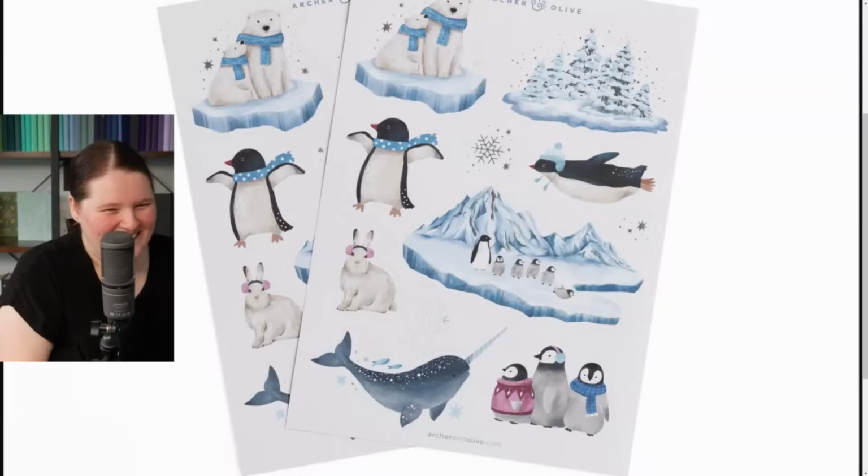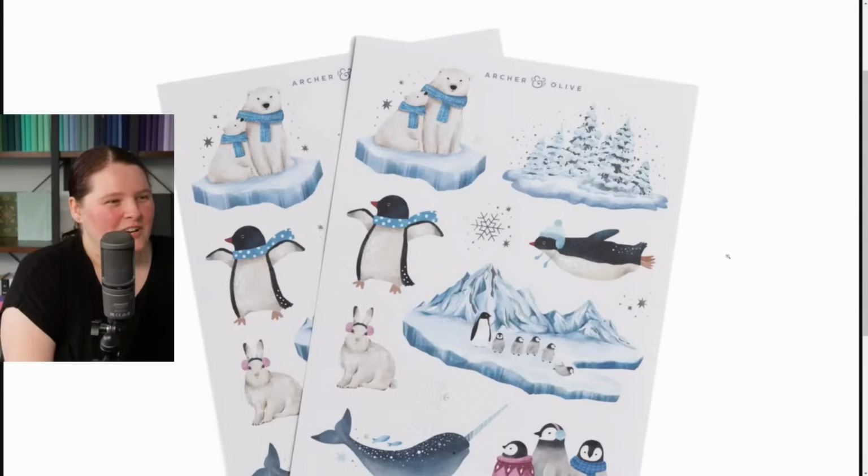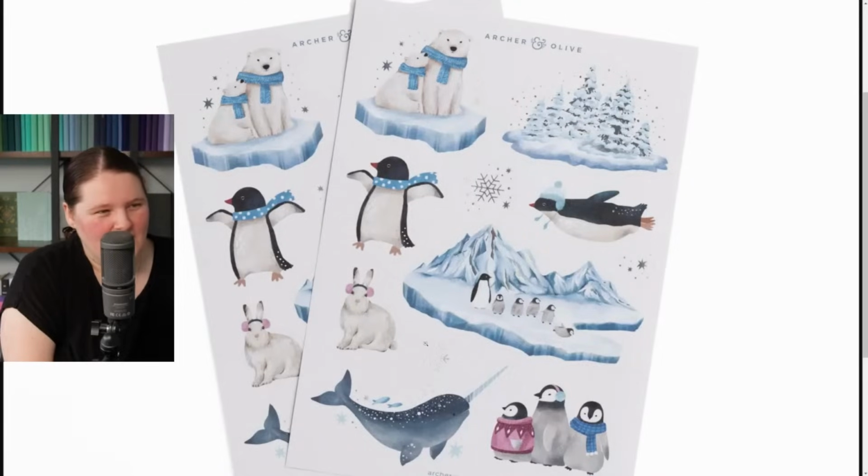Let's see. Loving the polar bear. Alrighty, let's go have a look at the polar bears. They are pretty sweet, aren't they? Almost said it, didn't say it. We've got our little penguin friends. This guy's doing a little dance. Oh, looking very swell. The rabbit's an interesting addition. Did we have rabbits on the other one?